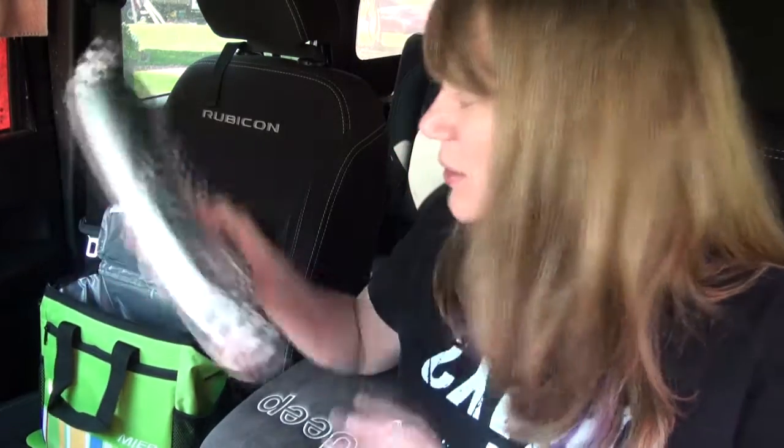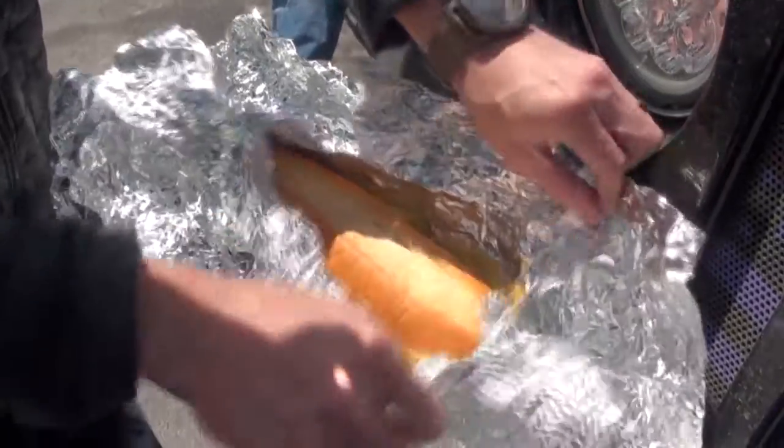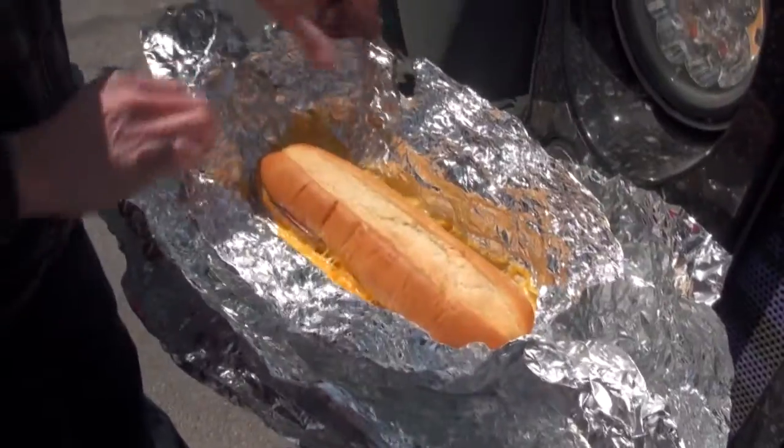So you ask, how do I get a hot Sammie when I'm out in the middle of nowhere? Your engine is the oven. So here you go, my hot Sammie. I think it's done.